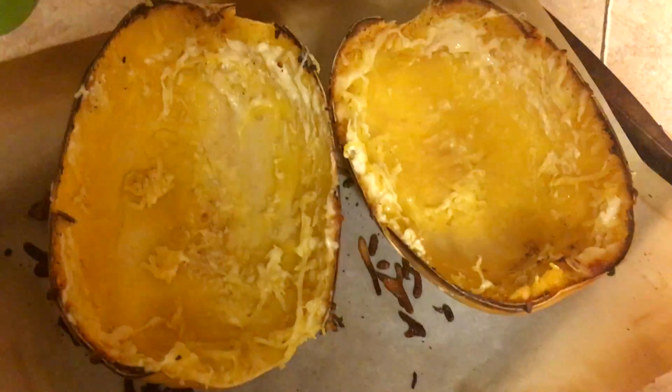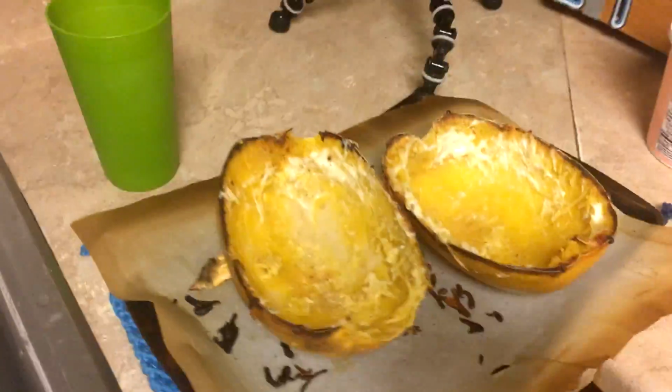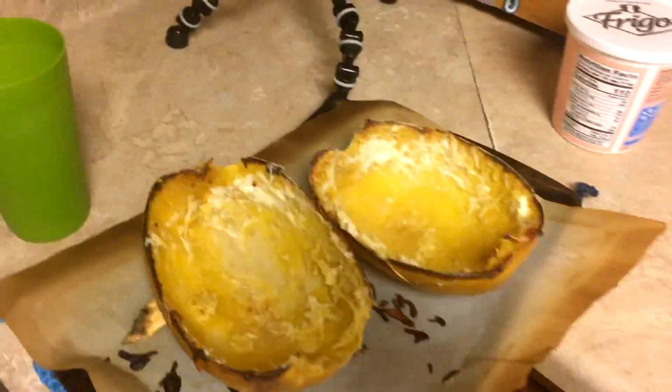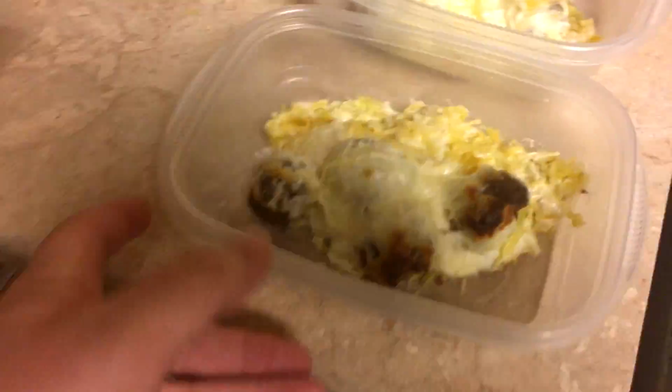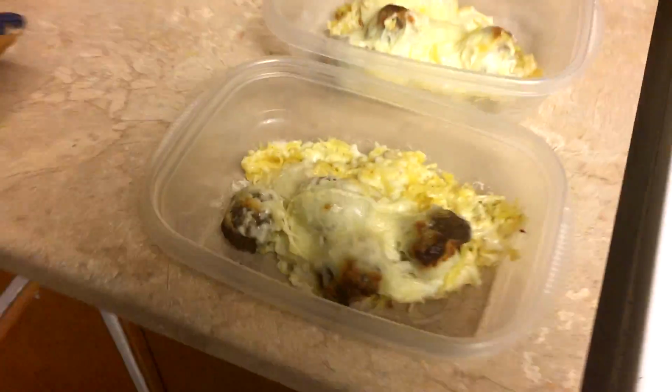Alright, look at this, guys. After I dug them out, that's what's left. I could have just eaten in this handy little bowl here. But I actually got a whole big plate of this stuff. I put some sauce on there. And then I also dished up some for my parents here because I'm about to go over there.